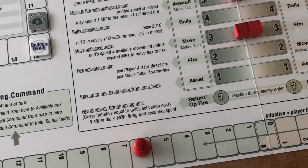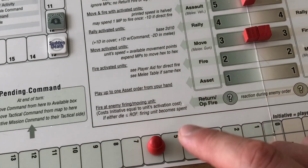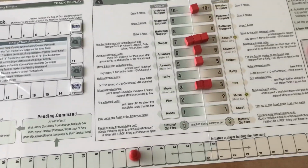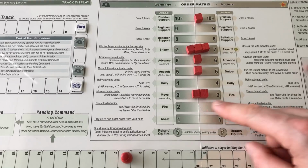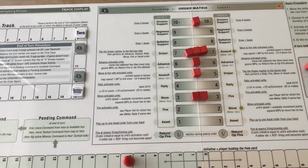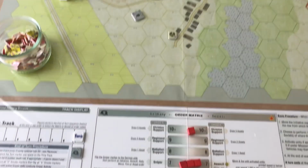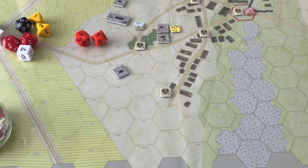We return to the order matrix and to the initiative track. We verify once more where the initiative pawn is located. Because it is on the German side of the track, the German player has the possibility to choose a new cube and to execute a new order. The movement order is pretty much straightforward. There is no zone of control in Fighting Formations. We just move our units from one hex to another, paying a price indicated by the terrain chart.